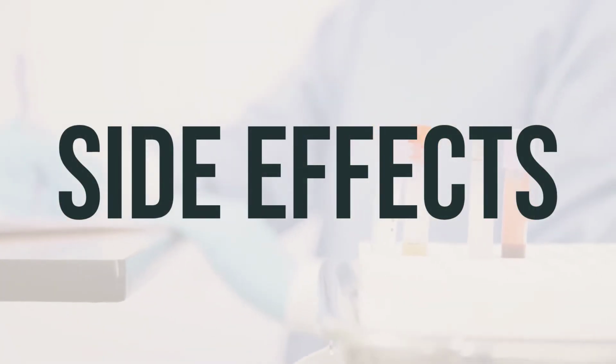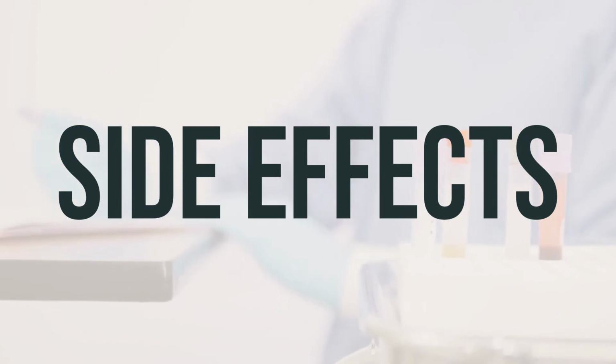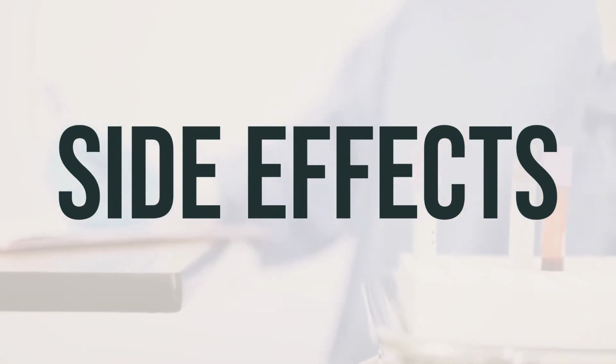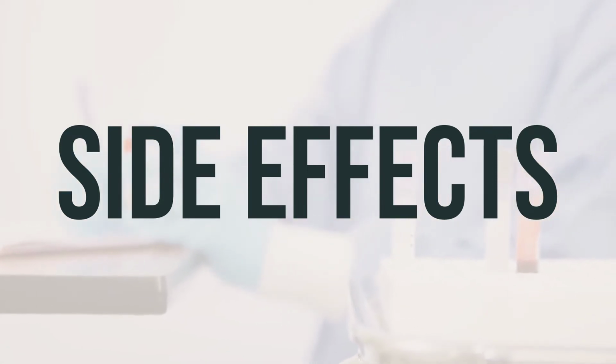Side effects of Nifedipine ER may include headache, dizziness, nausea, flushing, constipation, leg/muscle cramps, or sexual problems. To reduce dizziness and lightheadedness, get up slowly when rising from a sitting or lying position. If any of these effects last or get worse, tell your doctor or pharmacist promptly.